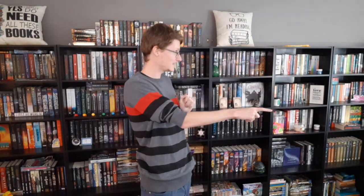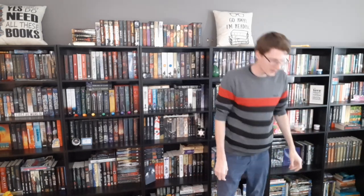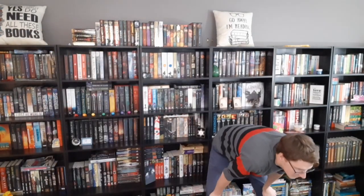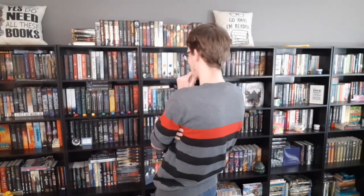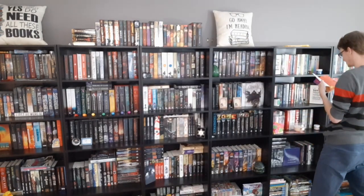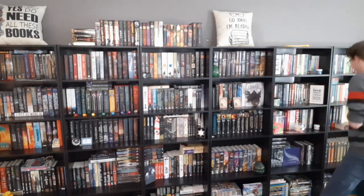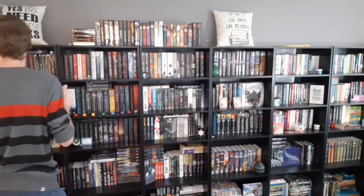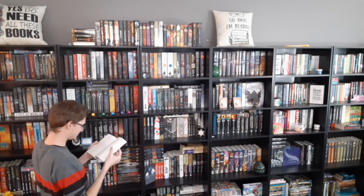Okay, ready? Go! Do you have a book with a fox on the cover or part of the plot? Fox. Shadow of the Fox. Do you have a book that was published the year you were born or within a 3-year radius? What? How am I supposed to... A book published the year I was born or a 3-year radius. Find this information. 1995.